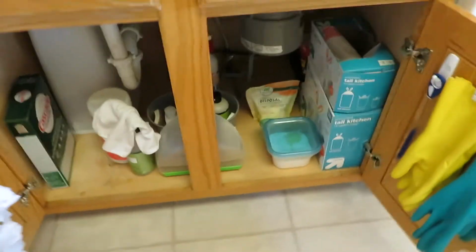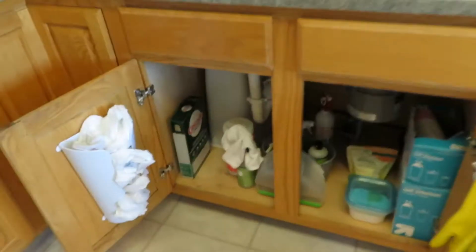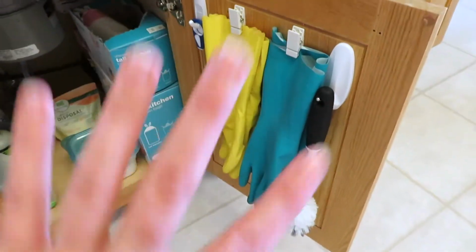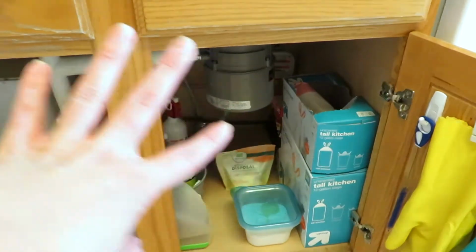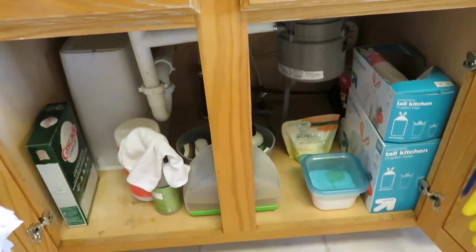Under the sink is the second area we are going to tackle, and we did a little organizing in this when I rearranged the whole kitchen. But now that we've moved our garbage can out here, I have a whole big space down here. I do have the garbage can still in there, it just needs to be taken out. The bags and this stuff will stay the same, but I did get some containers to organize this a little better, and so things are just easier to get at.